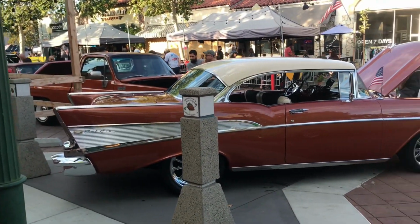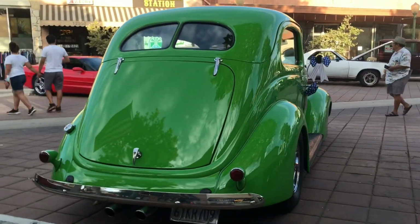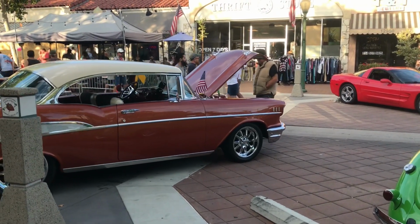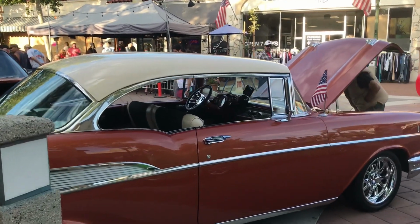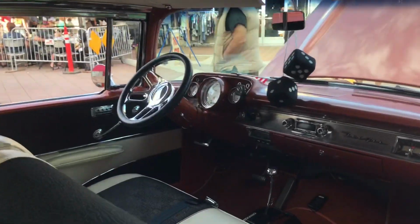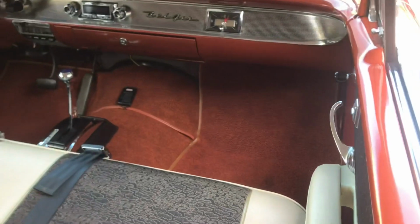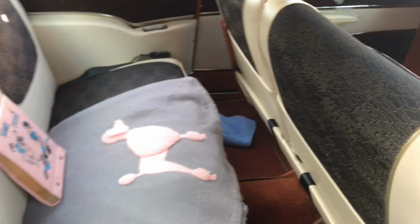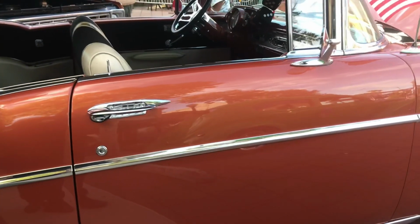Nice Bel Air right here. You get a nice twofer right here. Very nice twofer. Look at that. Yeah, I'm gonna have to take a look at this one here. See this Bel Air. Beautiful interior. Automatic. It's got the little dedication. Very nice car.